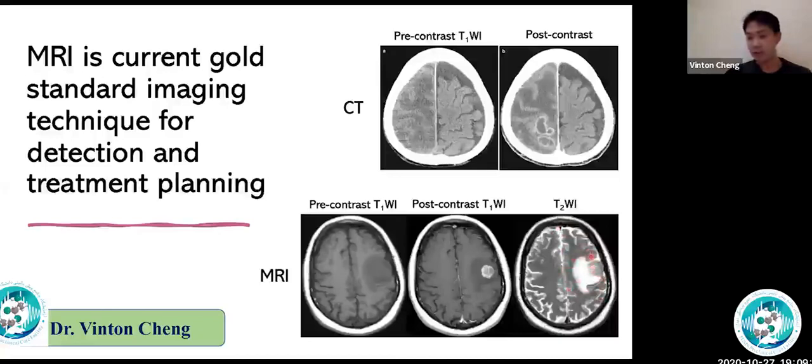Now, these contrast agents are obviously effective. However, they do rely on the breakdown of the blood-brain barrier, so this disruption of the blood-brain barrier, which can be caused by the tumour when it grows. And that's when it's effective. But for smaller tumours, unfortunately, because there is no blood-brain barrier breakdown when the tumours are small, we can't see them. And that limits the resolution of both MRI and CT scan.